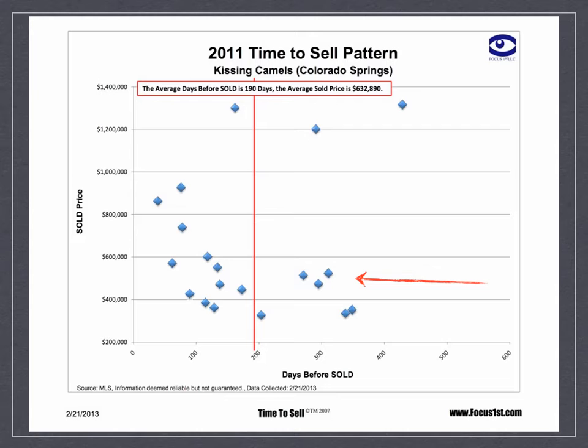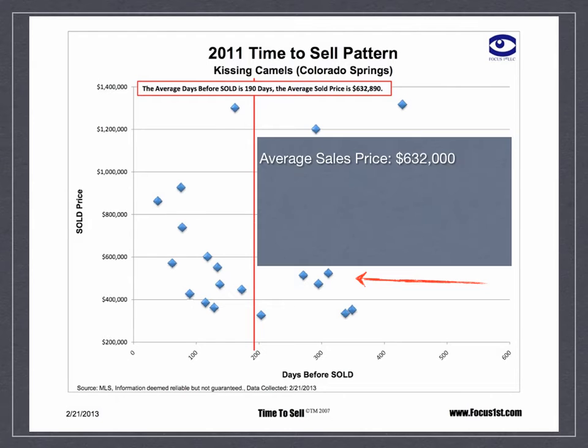Now, how long does something take? This is variable. And when we say 190 days on average is how long something takes to sell, understand that that's 190 days, and that's the average of all the homes that sold. So there were 20 sales in calendar year 2011, and the average time to sell those was 190 days. Some of the other stats for 2011 were that there were 632 sales. The average sales price was $632,000.